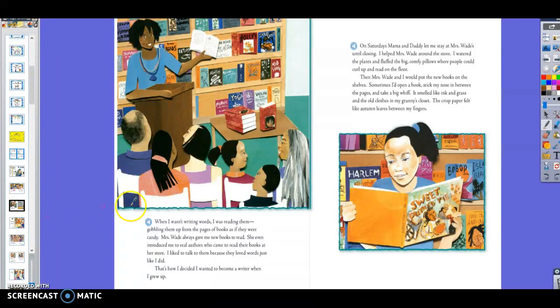Now again on this page we can see some clues about Destiny's character. It said on Saturdays she got to stay at Mrs. Wade's until closing. Then she helped Mrs. Wade around the store by watering plants and fluffing big pillows. She would put the books on the shelves. Okay? So her actions here on this page help us make a smart guess that Destiny's character is very helpful. She enjoys helping.